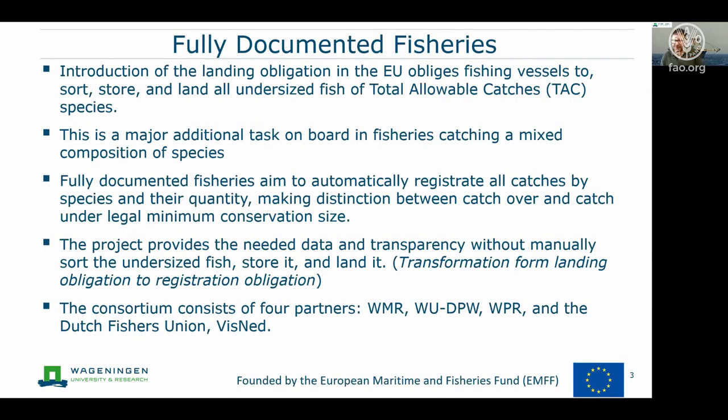The introduction of the landing obligation in Europe obliged fishing vessels to sort, store, and land all the undersized fish of the total allowable catch species. That is a major additional task on board in fisheries catching a mixed composition of species.